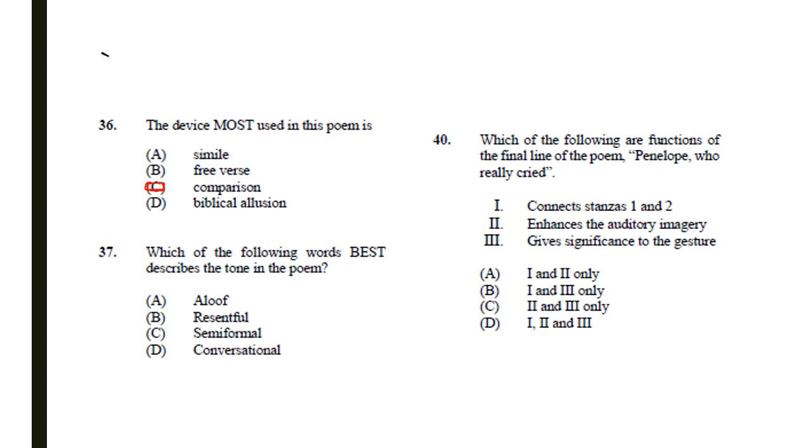Which of the following words best describes the tone? The tone is really how the writer sounds, how the writer or the persona sounds as the words are being read by you. How does that tone really come across? Aloof? Resentful? No. Semi-formal? Is there any type of formality there? No. But we can see a conversation.